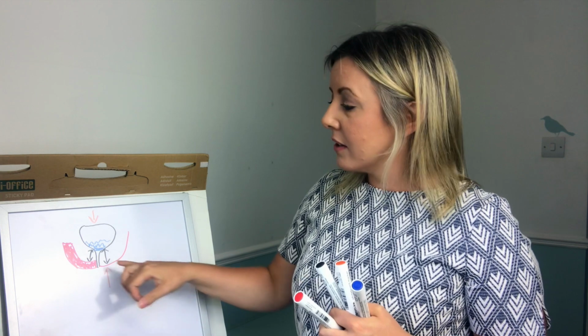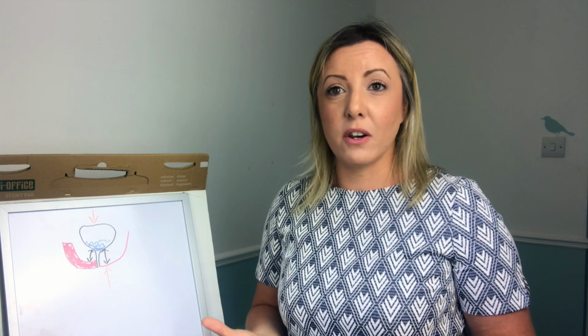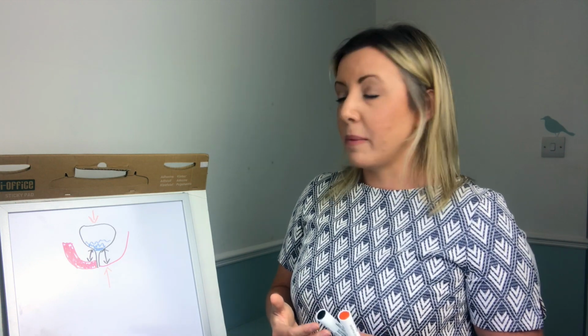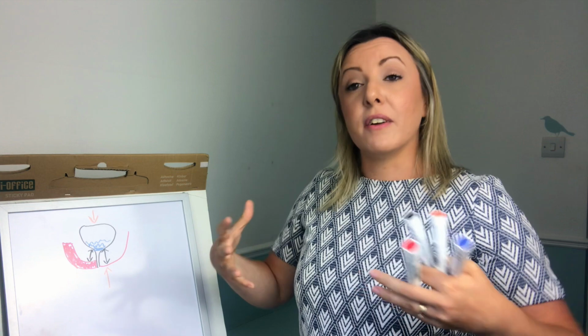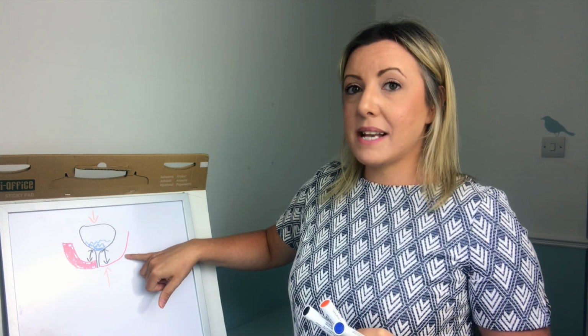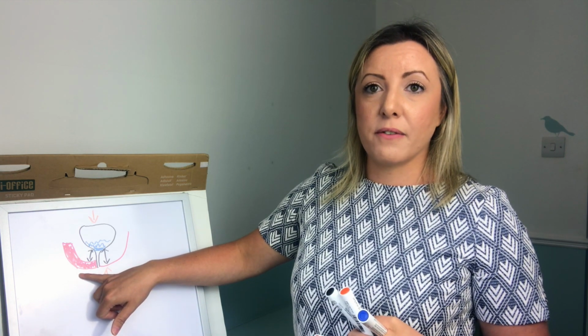So the cushioning there, if you imagine sitting on a wooden bench, you're going to feel uncomfortable a lot more quickly than you would on a nice soft cushioned sofa. And if your soft cushioned sofa has got lots of cushions around you, you're going to be able to relax more, you're going to be able to feel comfortable for longer. So over here we're thinking of the wooden bench, and over here we're thinking of a nice soft cushioned sofa.